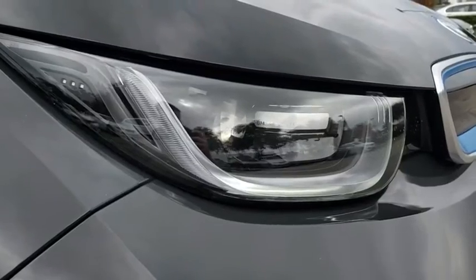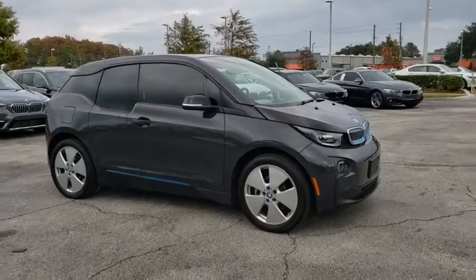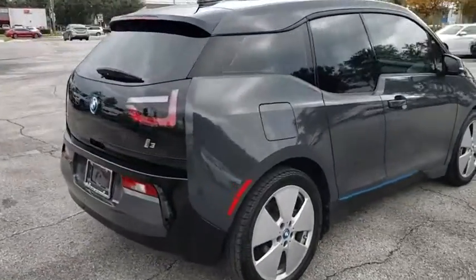We are pleased to show you the 2015 BMW i3. BMW i stands for innovation. With its visionary design, the BMW i3 defines the automobile of tomorrow.